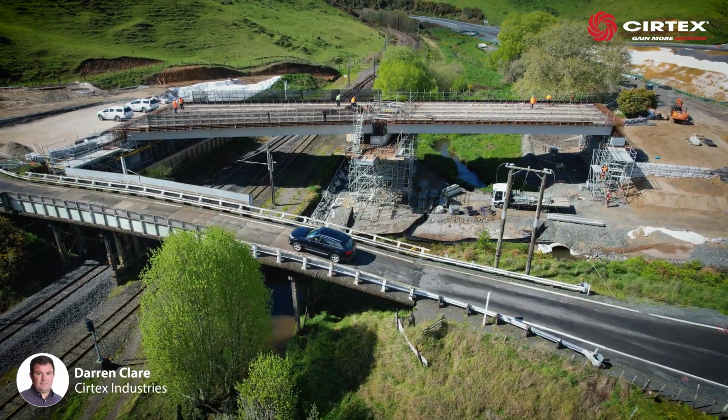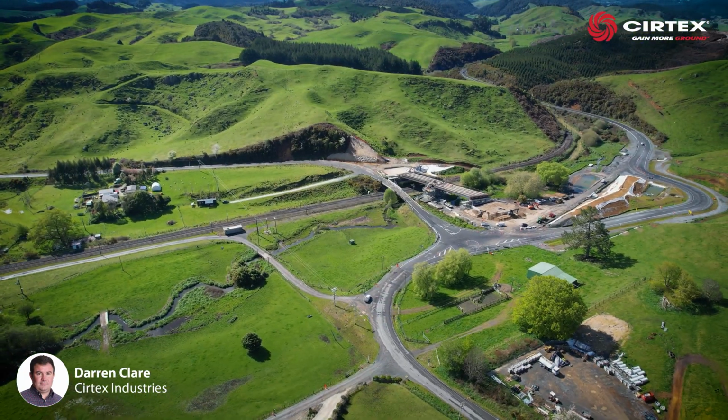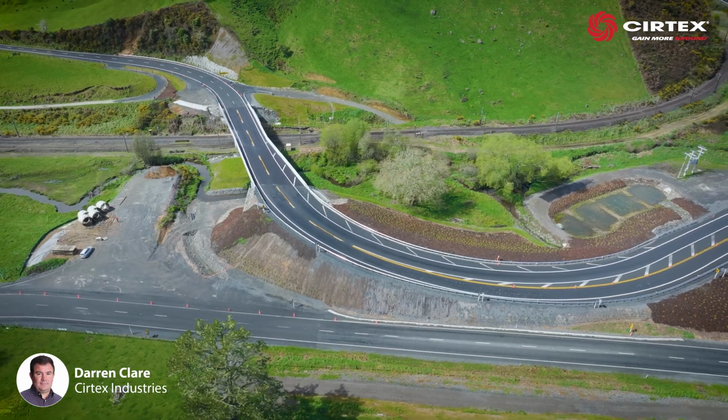As part of the design, the bridge approaches on State Highway 30 and the entrance to Kopaki Road would also be realigned to allow better visibility for turning traffic.